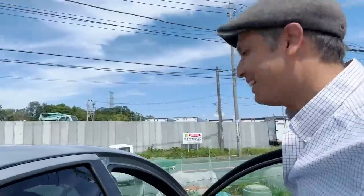All right, we are here. Ladies and gentlemen, we are at the vending machine park of Sagamihara. Check it out.